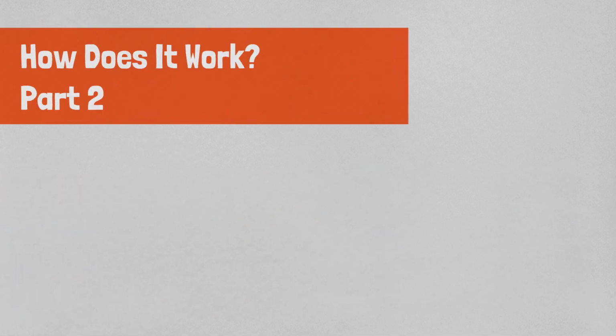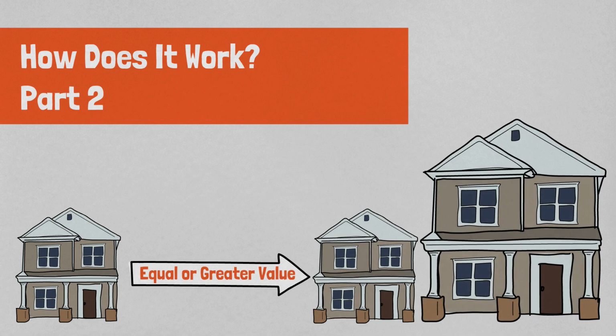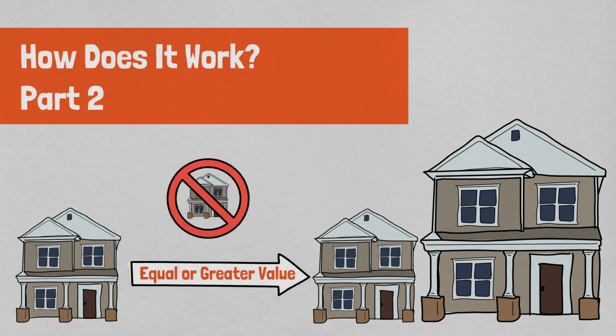Second, the new investment property or properties identified must be of equal or greater value than the property that was sold. This is very important. The replacement property cannot be of a lesser value than the property that was sold.